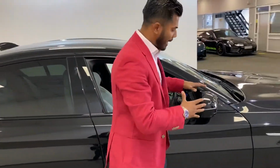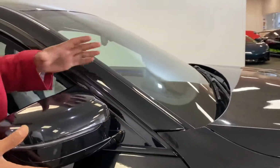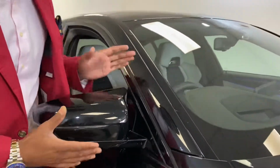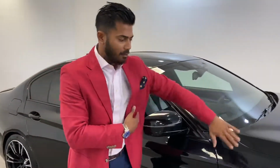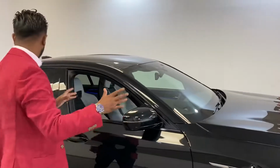Another nice feature with all M cars, if you come around the front just here, you'll notice the M3s, M4s, M5s, and almost every M car has the M mirrors. So again, right away, this is what makes this car different to your standard 530 diesel or 520 diesel. You've obviously got your M breathers there, what you call the M gills, and they are flared arches front and back.